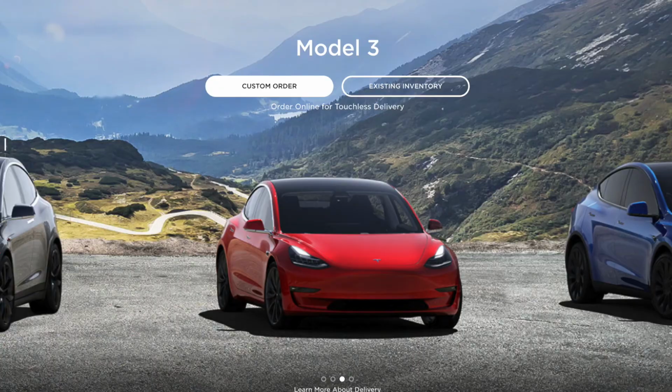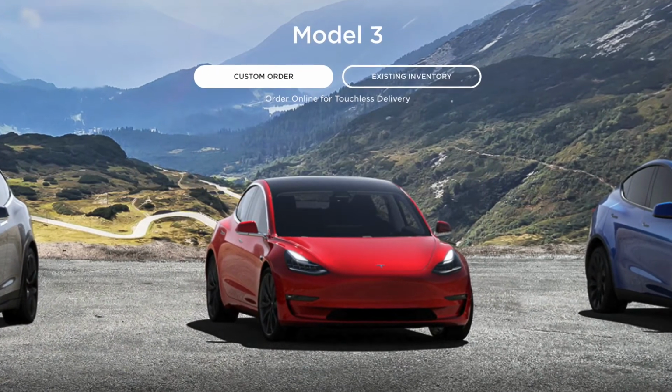And if you want to order, you can go online and order a Tesla in a minute or two. It's a super easy, streamlined process. So it's so much nicer than dealing with those car dealerships. Those dealers and salesmen, I hate dealing with them. It's just such a pain.